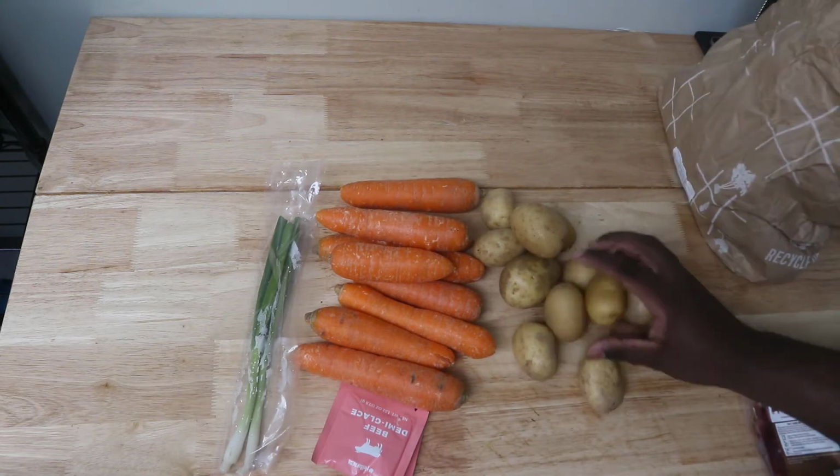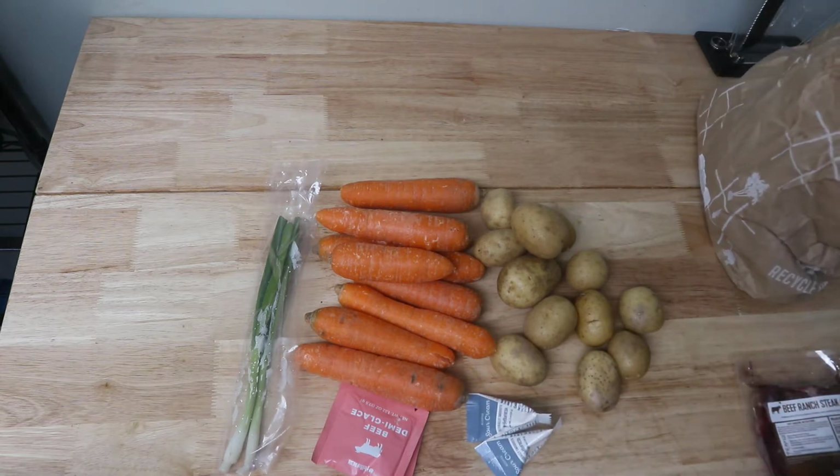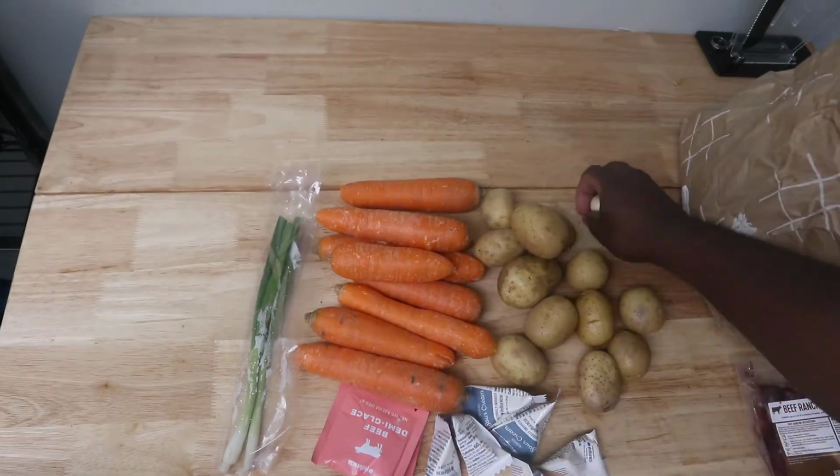So I was a little skeptical with choosing this one, but we haven't had steak in a while, so I dived in headfirst, and I'm glad I did it. This turned out pretty good.